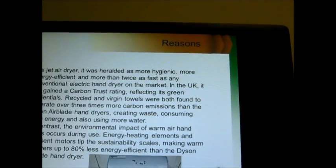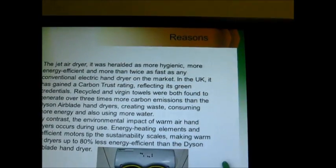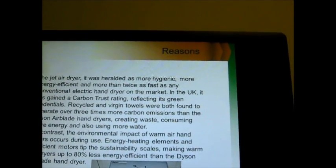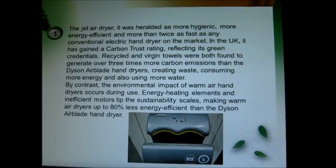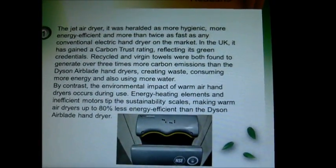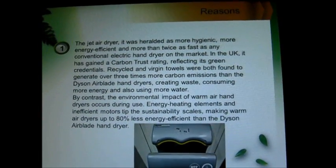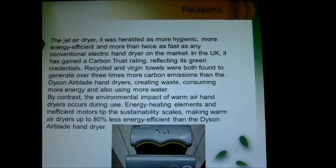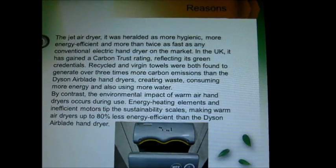When you go to the washroom, you have options like a jet air dryer, a warm air hand dryer, or paper towel. So which one is better for the environment? The first one, the jet air dryer, was heralded as more hygienic, more energy efficient, and more than twice as fast as many conventional electric hand dryers on the market. In the UK, it has gained a Carbon Trust rating, reflecting its green credentials.